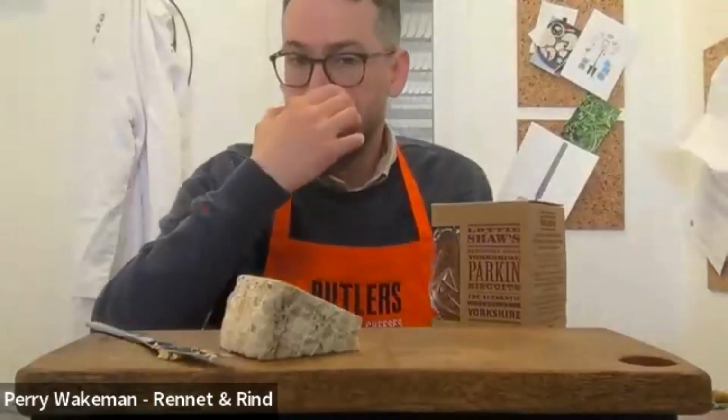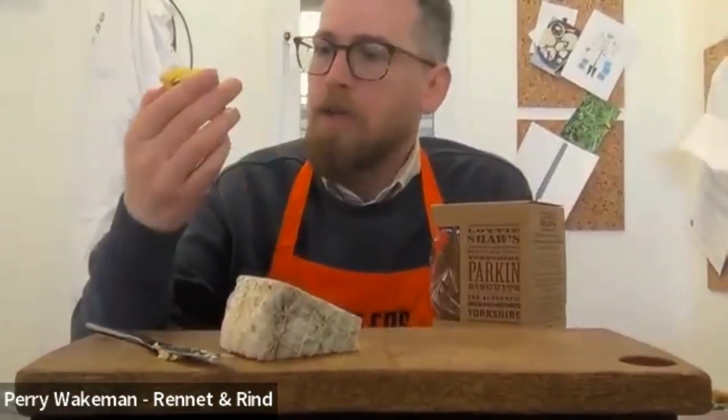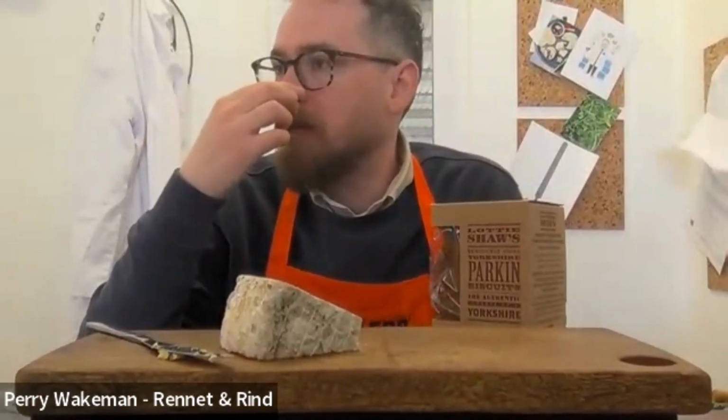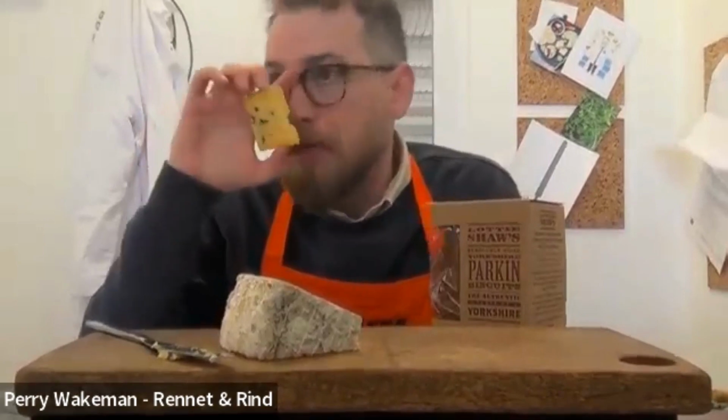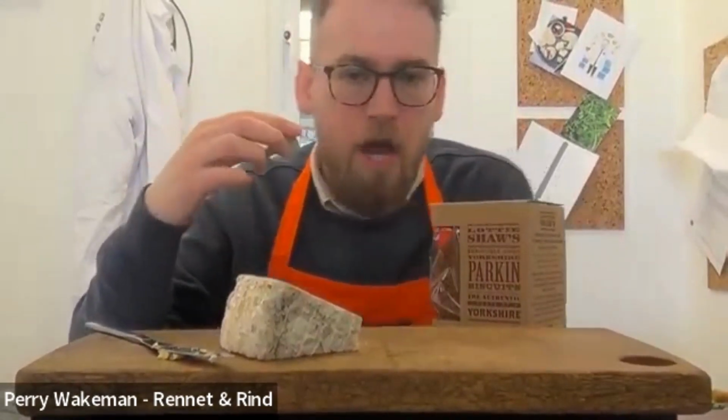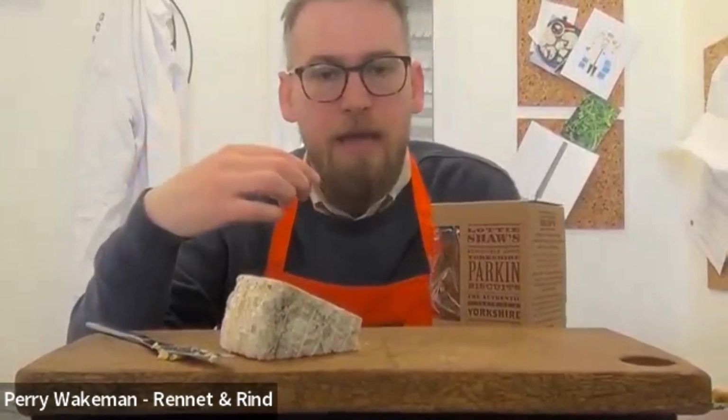Really pleasant. Not too powerful. Nice kind of digestive aroma in there. Not too strong on the bitters, closer to the rind. Really easy going, pleasant. I can't see anything that offends me there at all. No, I agree. It's nice.